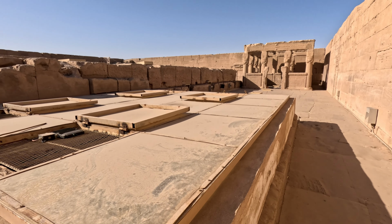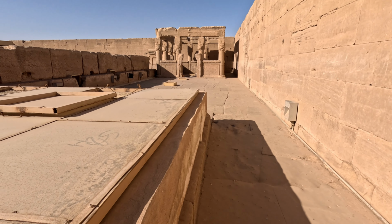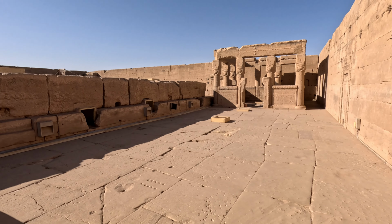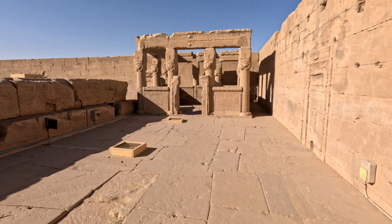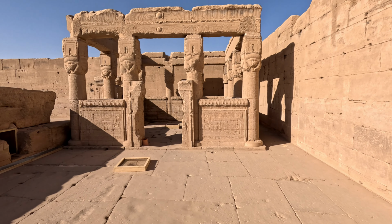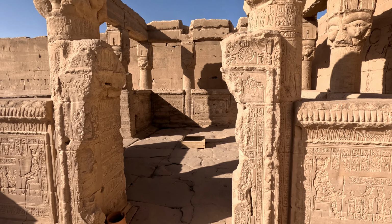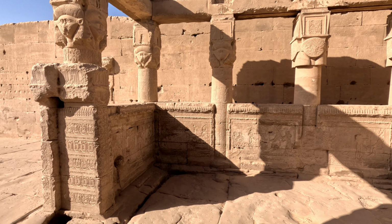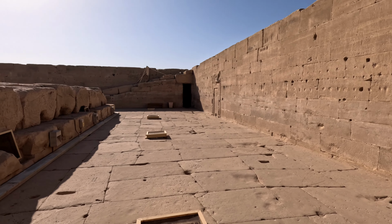It's sort of high up on the... Watermelon. Water, yeah. Let the water out. Not too sure what he's telling me, but it's quite high up in the temple at the moment.